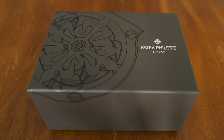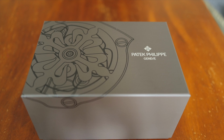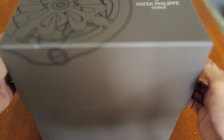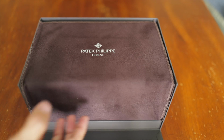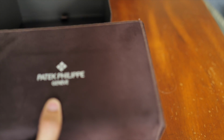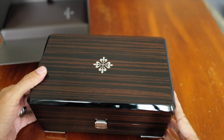Inside the shipping box is the brown outer box, and even here you can notice the high quality of the thick cardboard used in the construction of the outer box. Removing that soft brown cloth covering reveals that beautiful presentation box made of a heavy polished wood. It sits up at an incline because the back feet are higher than the front feet to give you a better view of the watch.